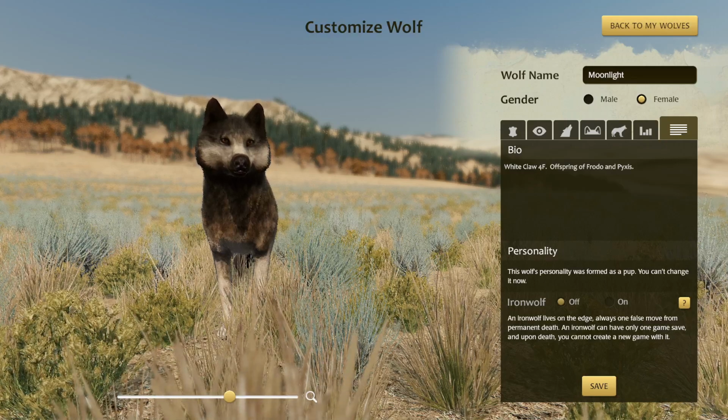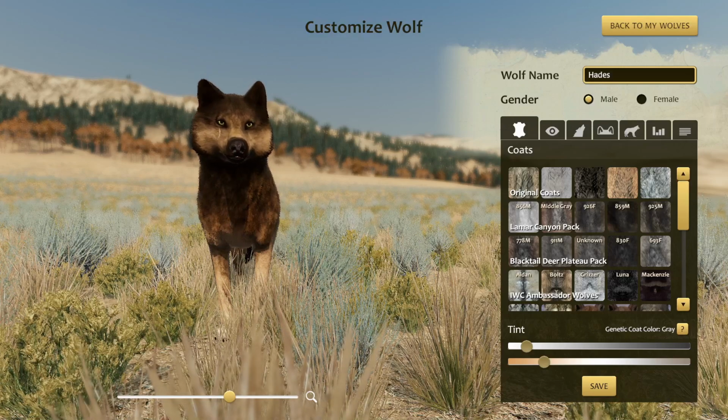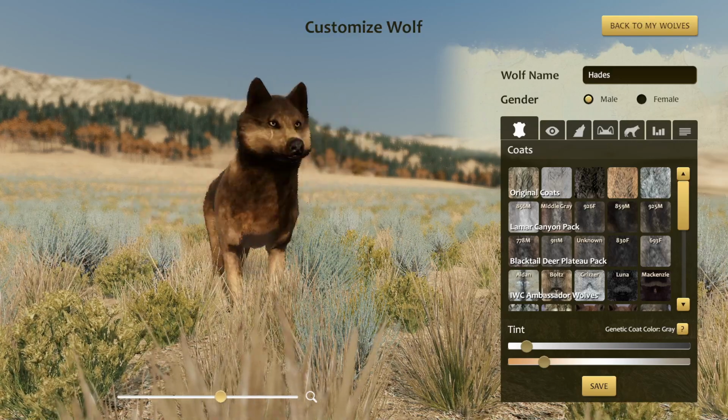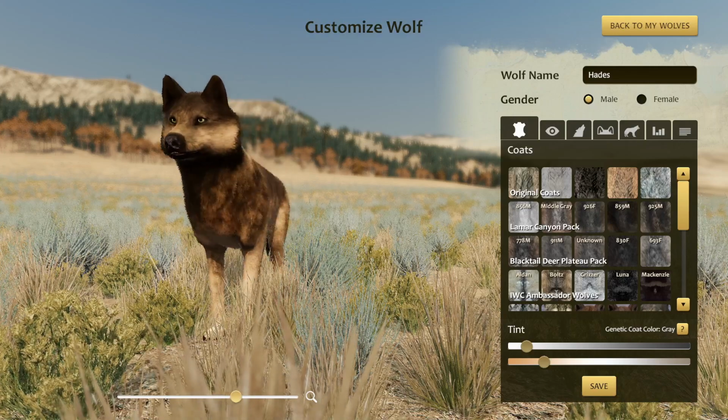And next up, we have our next member, Hades. And oh my goodness, he's a big boy, isn't he? He's quite a large wolf. He actually has a scar too. I don't know what coat this is normally, but he has the Life is Rough variant of it, because you can see he's got that scar on his cheek.